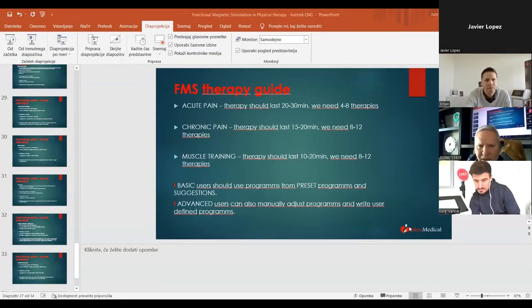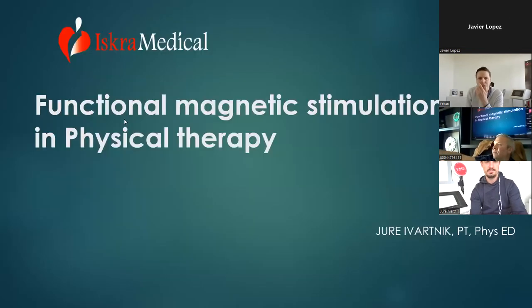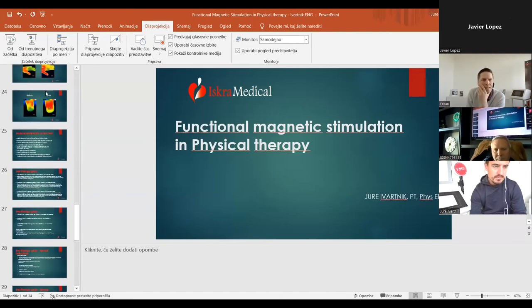I'll try to share my screen again. Can you see it? Okay. 20 to 40 with acute pain and chronic pain, it's 40 to 60, I believe.